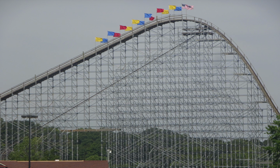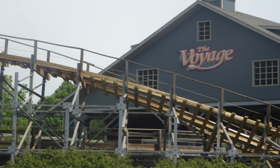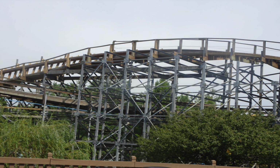In today's show we've got a review for the Voyage, located at Holiday World, pretty much in the middle of nowhere in the USA unfortunately. Now this is one of the most anticipated roller coasters I went on during my entire trip, and in some ways I really enjoyed it, and in other ways it left a little bit to be desired as well. Overall it's really good, and I'll get to what I enjoyed in a minute.